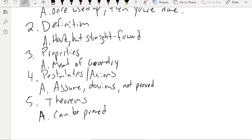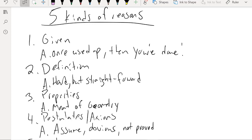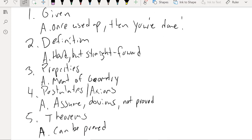Okay. So those are the five different kinds of reasons. And again, these are simple reasons in high school geometry. There's other different things like lemmas that are talked about later on in mathematics. So if anybody is watching this and they're a math major, don't get too crazy at me in the comments.